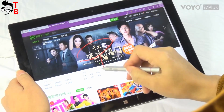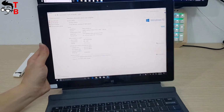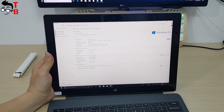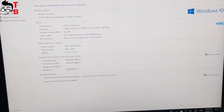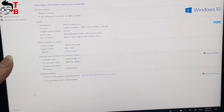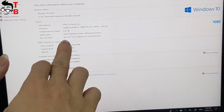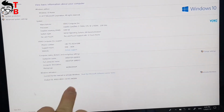Perhaps Voyo VBook i7 Plus is the most powerful tablet that I have ever seen. It uses a chipset from laptops, Intel Core i7-7500U with clock speed up to 3.5 GHz. The basic model comes with 8 gigs of RAM, but you can expand it up to 16 gigs. The graphics is Intel HD 620.